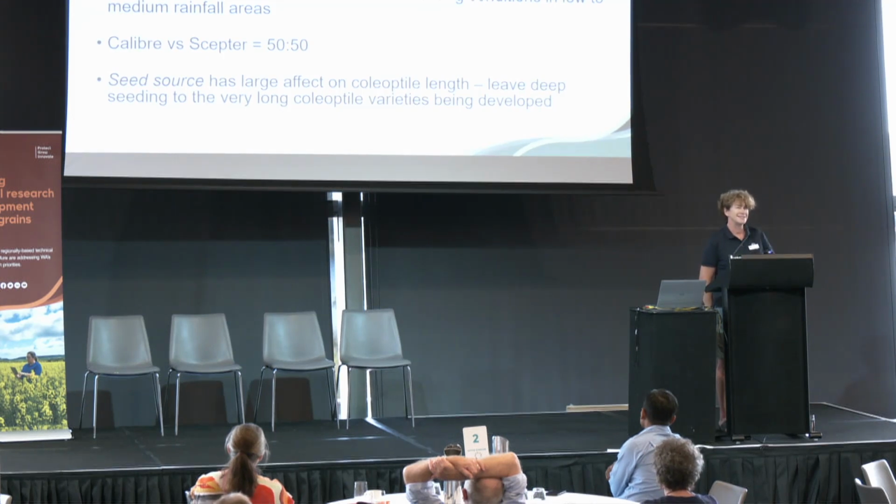And seed source has a large effect on coleoptile length. Leave the deep seeding to the very long coleoptile varieties that have been developed.